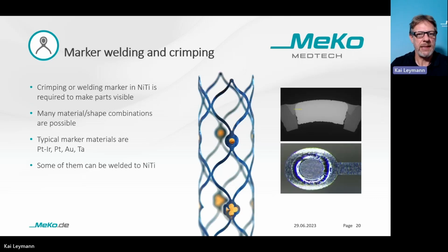Yeah, marker welding, that's also a big topic where the weld is finding its application. We crimp or weld markers in nickel titanium to make the parts visible. Of course, the density of nickel titanium is quite low, so you put in a radiopaque material with high density and make the part visible. And you see on the right top, we have a nickel titanium ringlet, and in the middle we put in the marker dot, and on the right of the marker dot, you see the welds inside the material. So it is a tough connection to the base material, so that there's no risk that we would lose this marker, even if the material undergoes some deformation if put in the catheter.